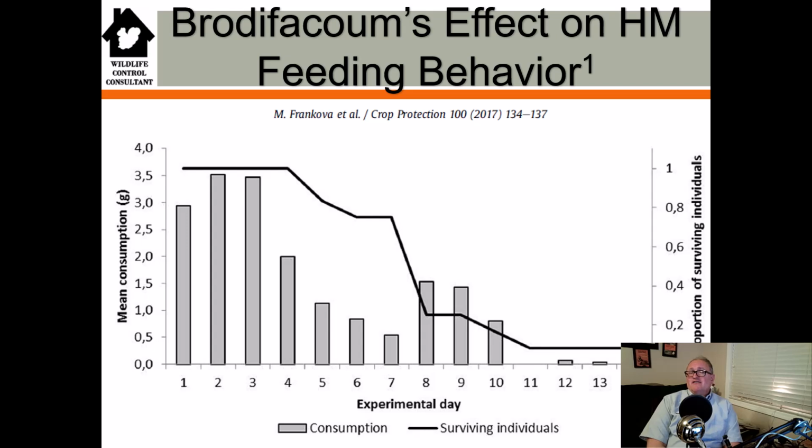Now, what was the effect of Brodifacoum poisoning on house mice? I've done a presentation on this particular research before, from Frankova of crop protection in 2017. What he found is they were feeding these house mice, and after about 3 days of feeding, the mouse essentially stopped eating. And you can see the black bar there, that shows the mortality rate. All the mice were surviving on day 3, and then once you hit day 4, they started dying off until finally you got to essentially 0, although it's not completely 0. I think there's at least one mouse still alive at that point.